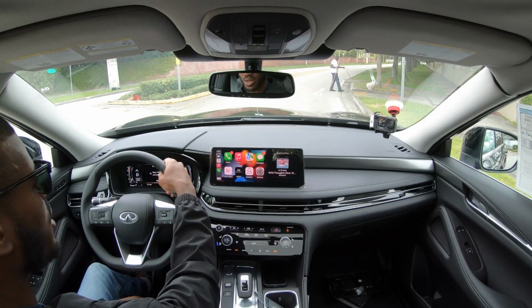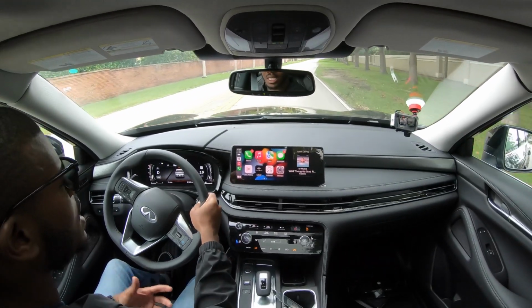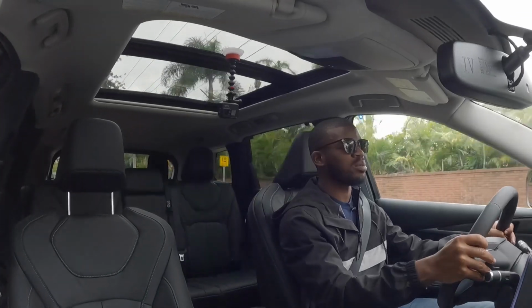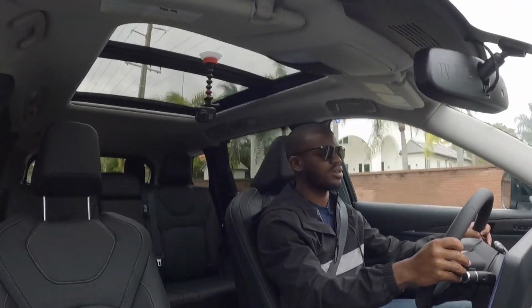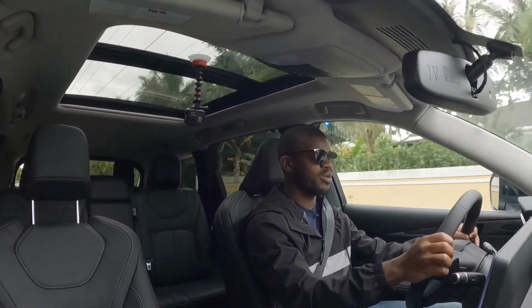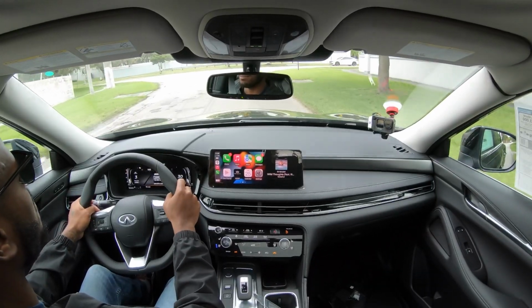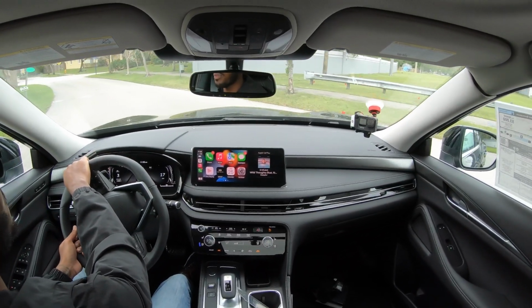Fuel economy is rated at 21 in the city, 26 on the highway, and 23 combined. It does get good gas mileage, but if you guys are looking for a hybrid option or a plug-in variant, you have to look at the other competitors in this segment. Let's use the paddle shifters here. This thing is really good. The paddle shifters do give you some nice feedback, and the QX60 does have a smooth and compliant ride.